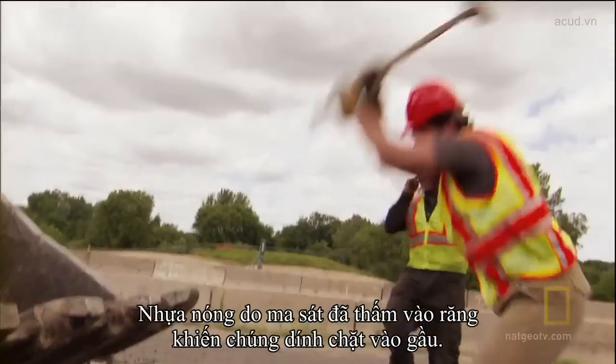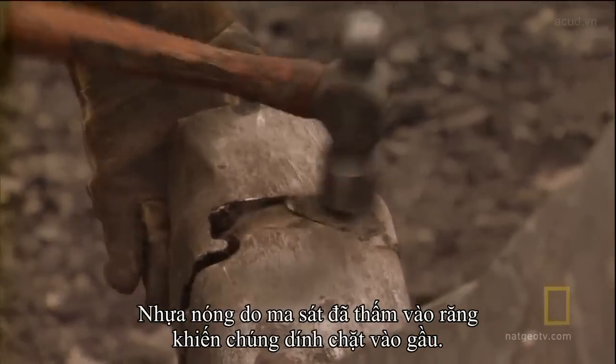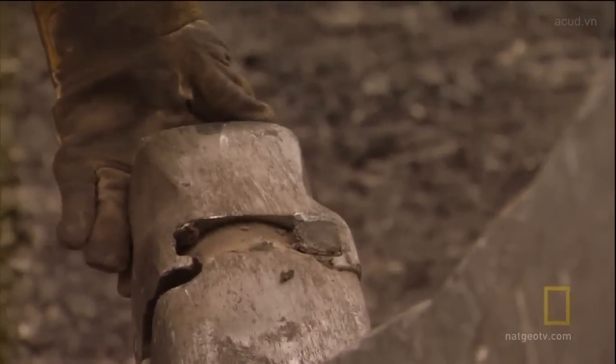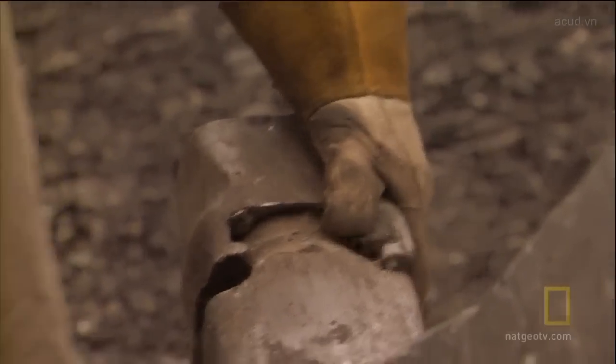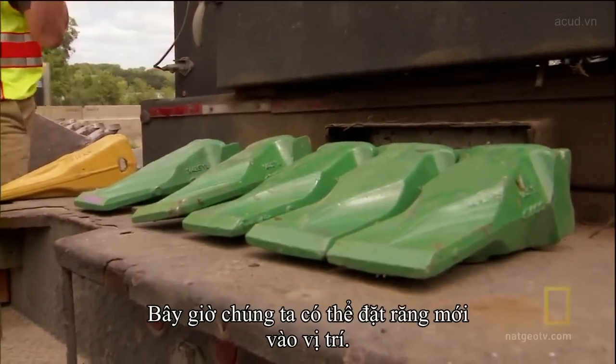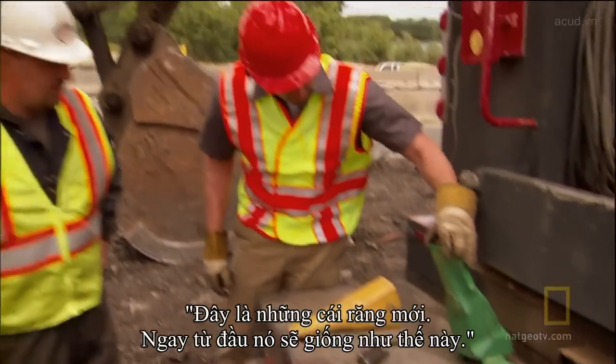Friction-heated tar has seeped into the removable teeth, causing them to stick to the bucket. There you go. Got her. Now, we can put the replacement teeth onto the bucket. And these are the nice new ones. This is what they should look like from the very beginning.